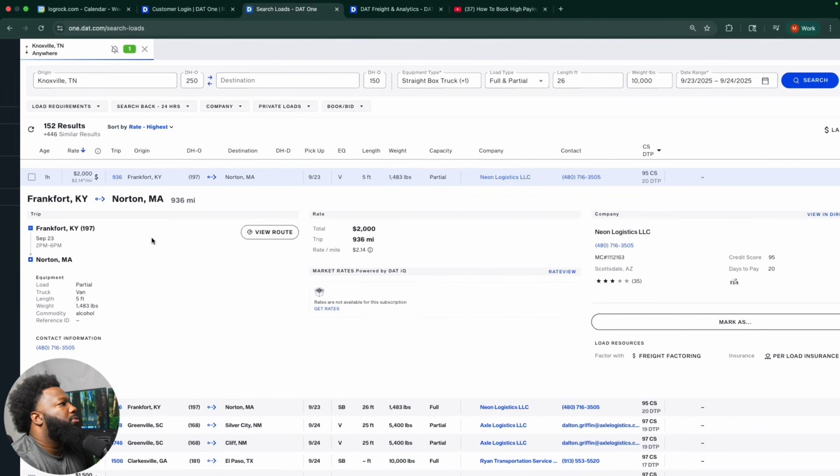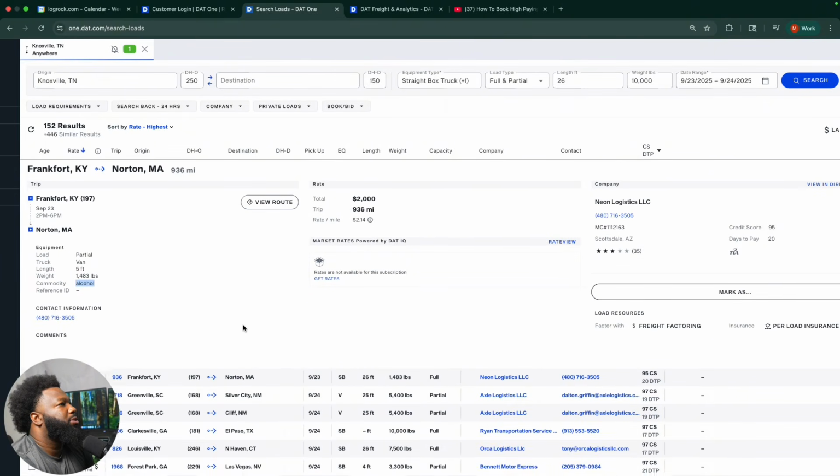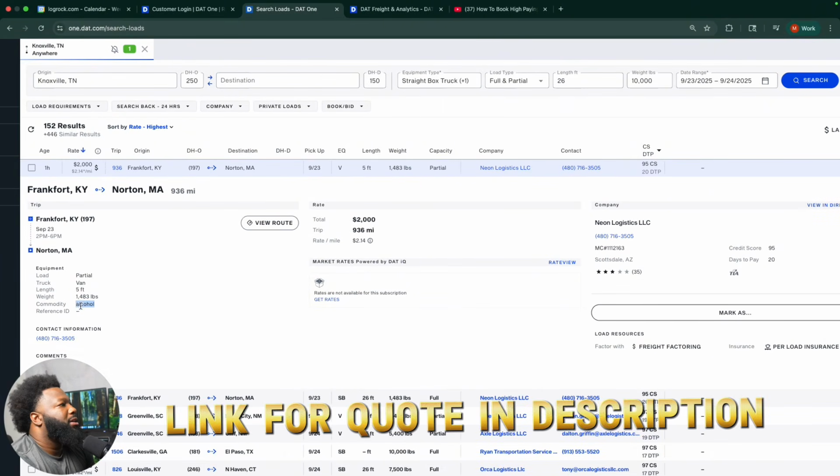Let's go from Frankfort, Kentucky to Norton, Massachusetts. Alcohol. Wonder if you can even carry that in a dry straight truck due to insurance. Probably not. You might want to ask your trucking insurance agent on that.